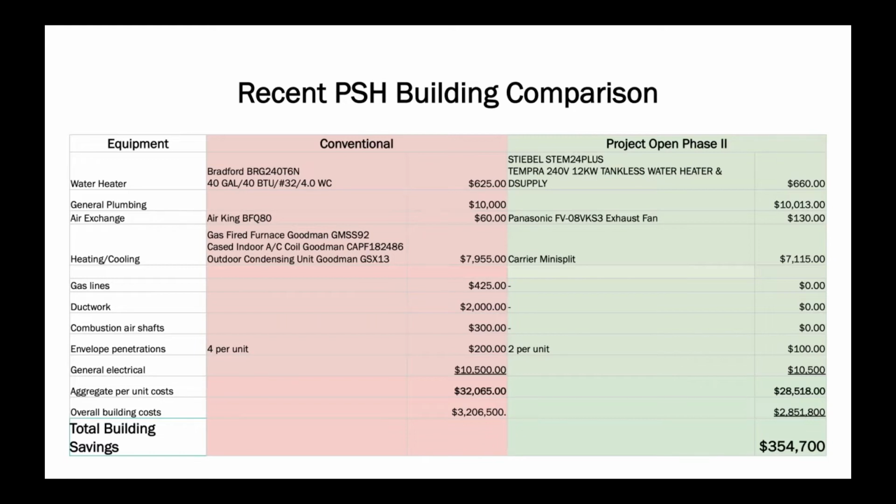Yeah, my apologies. That slide is inaccurate as to the Steeble one. Those are actually converted to a ream 80-gallon on that particular project. So thank you for that catch.